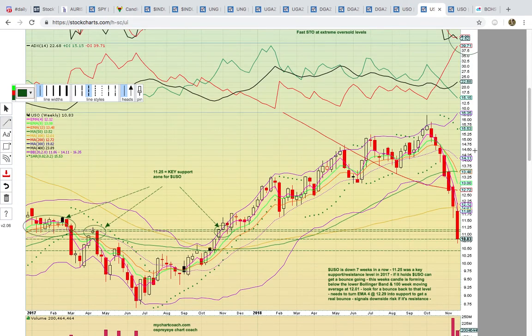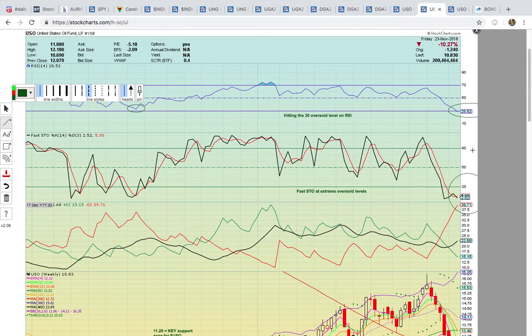If we look here at the weekly chart, this is interesting for USO. You can see now it's below 30 on RSI. Now USO finally closed at oversold levels on the weekly chart. So this is where it could start getting interesting for the technical bounce. Because now it's below 30 on RSI. They've really pushed it down. And so now we're in that zone where technical bounce players should start nibbling down here.